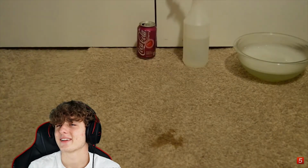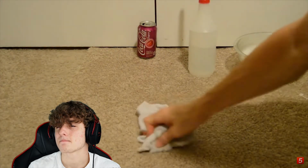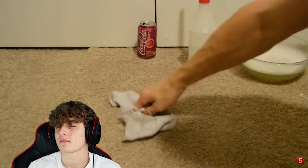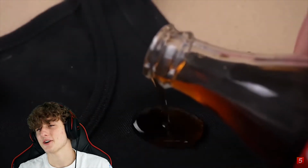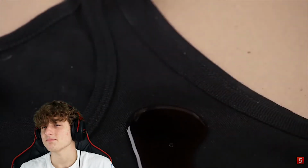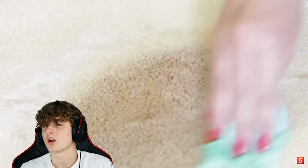This may sound counterintuitive due to Coke having artificial coloring as an ingredient, but quite surprisingly, Coca-Cola is incredibly helpful when removing stains from clothing and fabric. That Coke can easily remove grease stains as well as blood spots. Coca-Cola is also an easy way to remove marker stains from carpet. Simply apply a small amount of Coke, scrub the spot, then clean with soapy water.